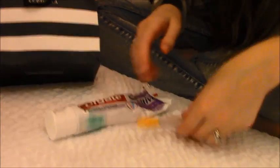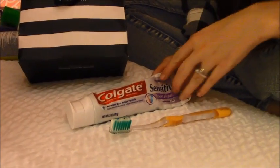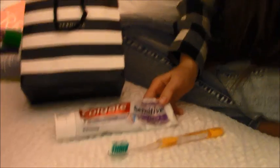Yeah. So here's my toothbrush and my toothpaste. I have sensitive teeth, and so I have to use this special kind here because certain kinds hurt my teeth. I don't have bad oral hygiene, but my teeth are just very sensitive and they're prone to cavities, sadly, so I have to be very careful. Mm-hmm. Okay, what else do we have in here?